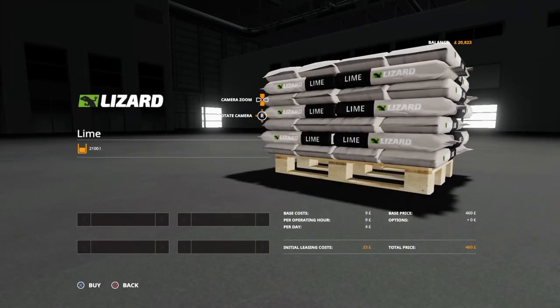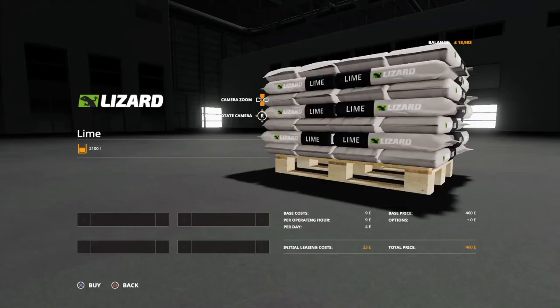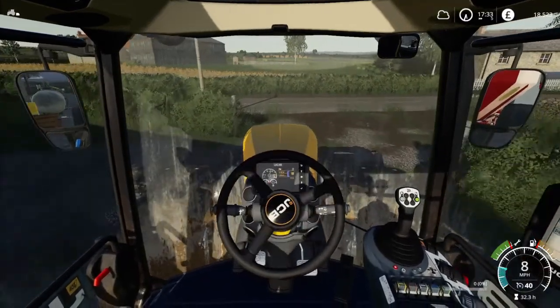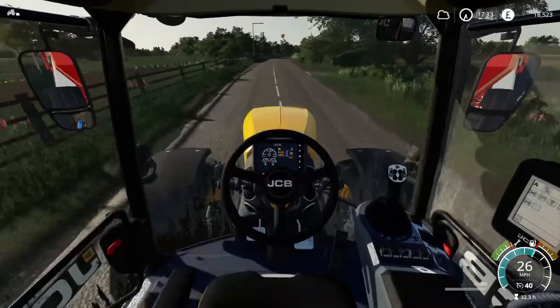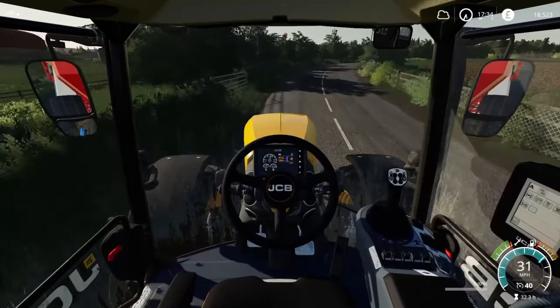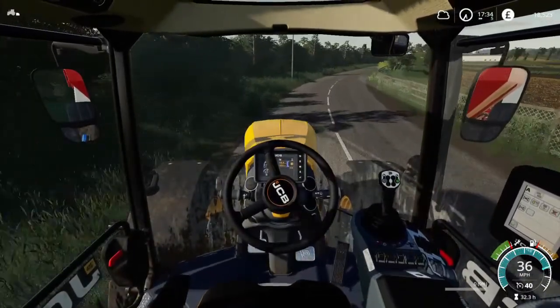Alright, so 1, 2, 3, 4, 5. That should fill it, I think. I think this is 11. Did it? Was it 1100? I don't know. I think it was 1100 litres. Well, we'll find out in a bit, won't we? Because I'm either right or I'm wrong. Probably wrong.